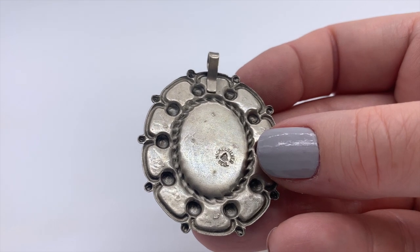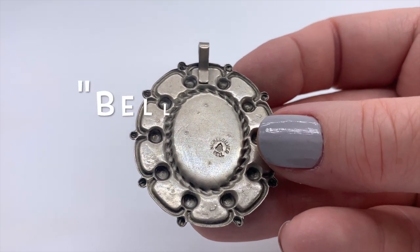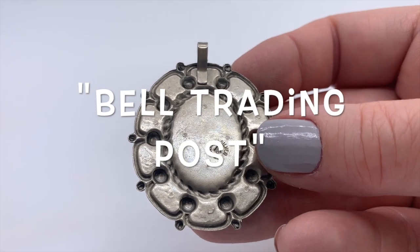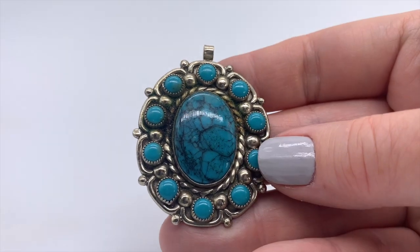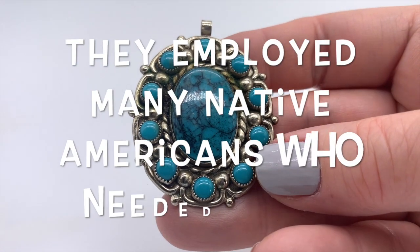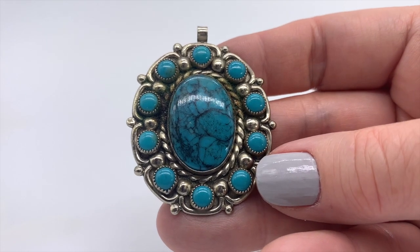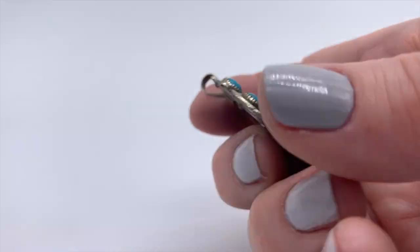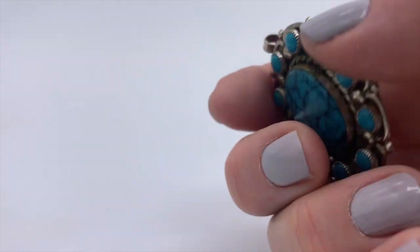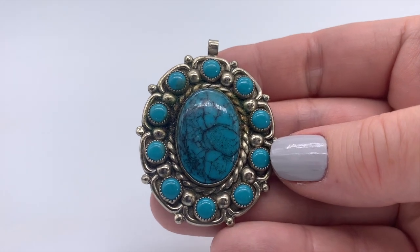You notice this one has a bell, and it says the word Bell, and that stands for the Bell Trading Post. They were an Albuquerque, New Mexico-based company. They started in the early 30s, which was a pretty cool thing to do right in the heat of the Depression, and they lasted to the late 1960s. They were right on Route 66, and there is a little bit of a collector's market for Bell Trading Post. I just wanted to point that out. Not real turquoise either, that's for sure.